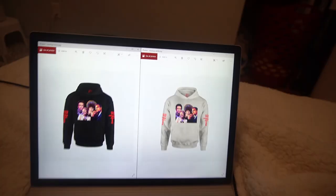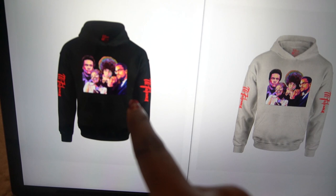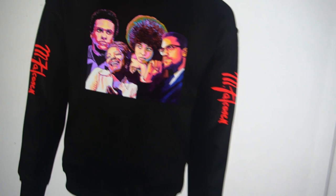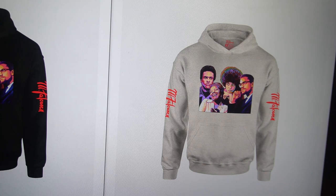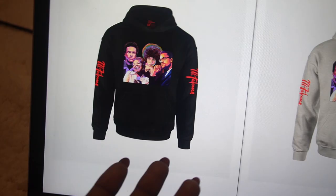So it's nighttime now. It's been an hour and a bit, I guess, and I'm done the mock-ups. Let me show you guys what I got. Okay, so as you guys can see, I ended up making two different versions. I have one where it's a black hoodie, and then this is like a heather white, I guess you could say. And I like both of them. I really do. I can't decide which one I like better.